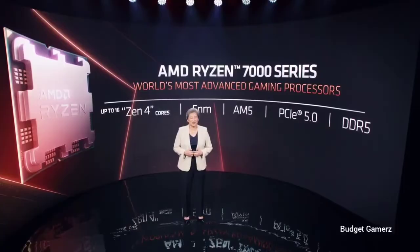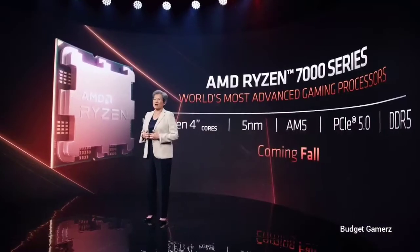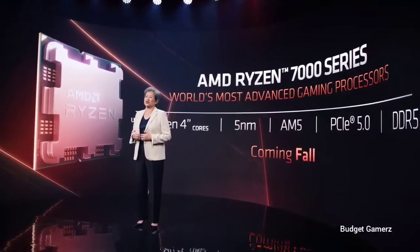So hopefully you can see why we're so excited about our next generation Ryzen 7000 CPUs and AM5 platforms. You'll hear a lot more over the coming months, and you should expect Ryzen 7000 processors will be available starting this fall.